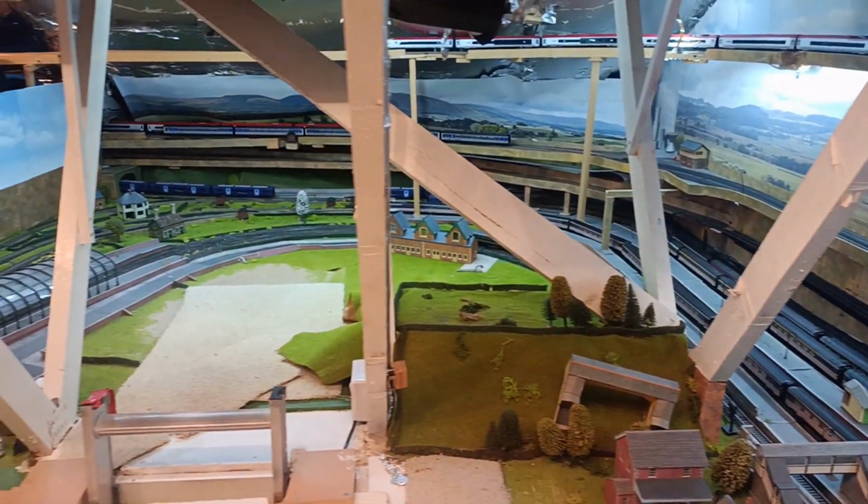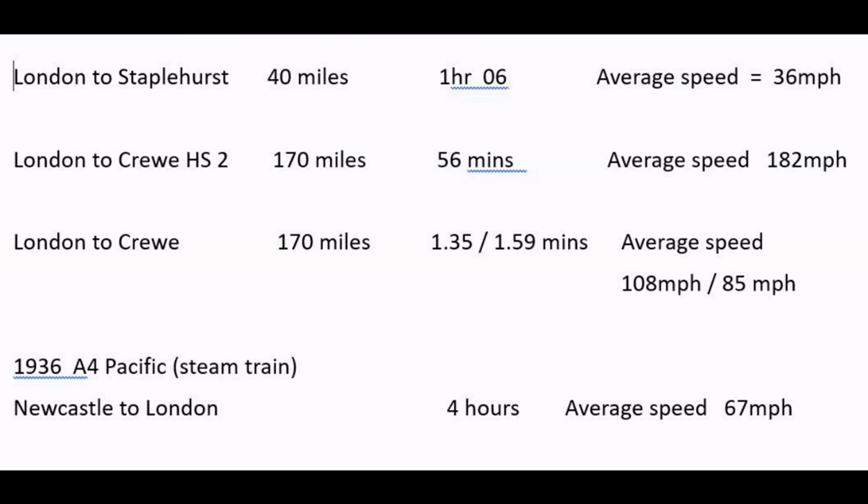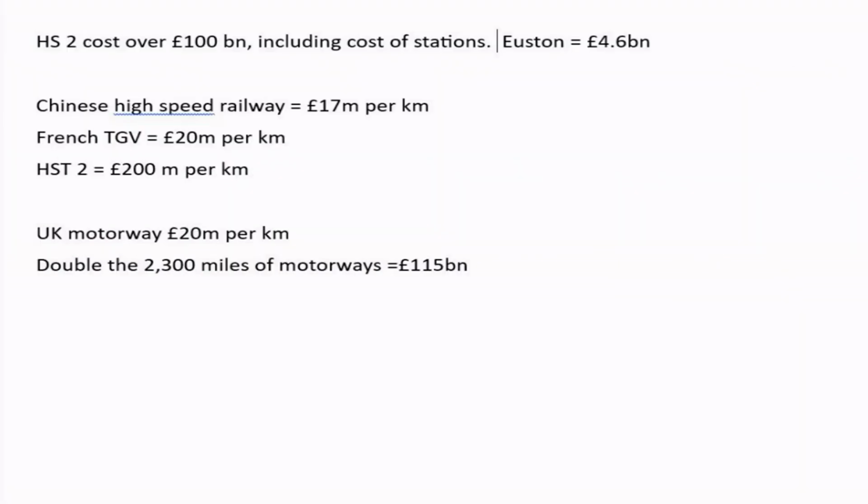An average speed of 67 miles an hour in 1935, London to Newcastle. Look at London to Staplehurst today, in 2023. High Speed 2 has become so expensive. In fact, what's incredible, you could have doubled the motorway network for the same cost. But of course, you make your own mind up over High Speed 2.